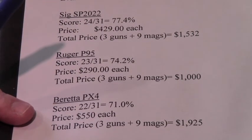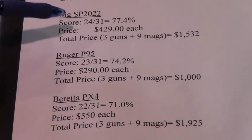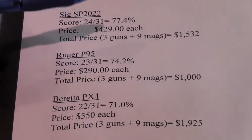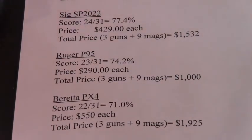In order to get my top scoring gun in the condition I want it, we wanted 3 guns and a total of 9 magazines. And I think the SIG only came with 1, so we would have to buy 2 per gun. So the total cost for the project, not including any spare parts or ammunition, was going to be just a hair over $1,500. Essentially 50% more than my budget, but then again, the budget is a target. $1,500 I still think was a good value.